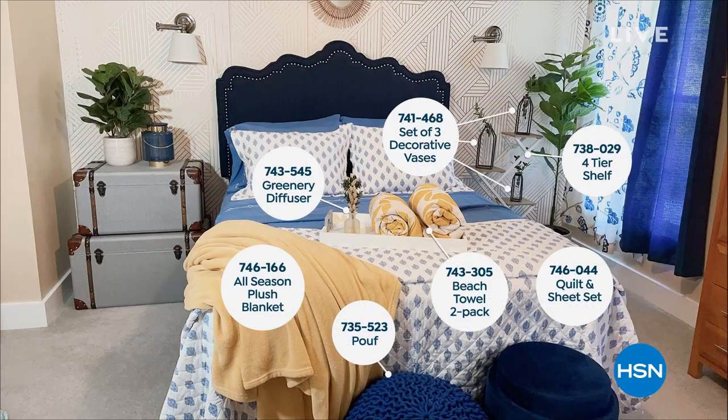You can go to hsn.com and check out South Street Loft and really just shop for everything. There's the poof. That blanket is coming up a little later on in the hour. That blanket is amazing. That four-tiered shelf will be coming up. All the vases as well. We started off with the beach towel. The greenery diffuser also available. So it's a great way for you to put the whole look together. We still have those amazing sheets that are coming up when we return, and more from South Street Loft. Stay tuned.